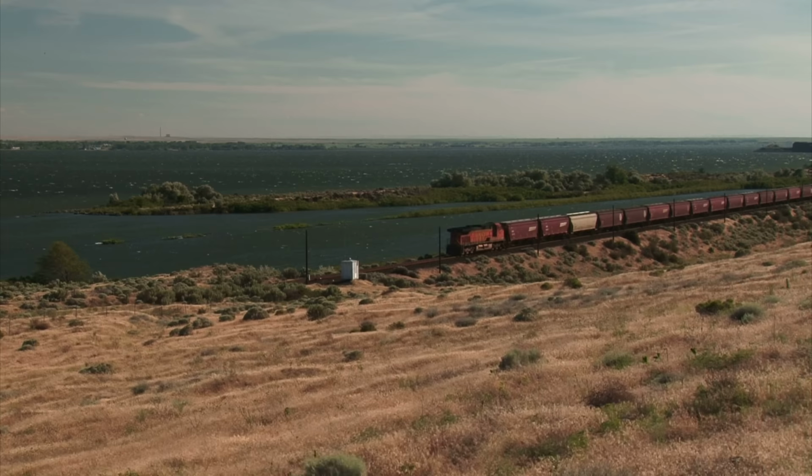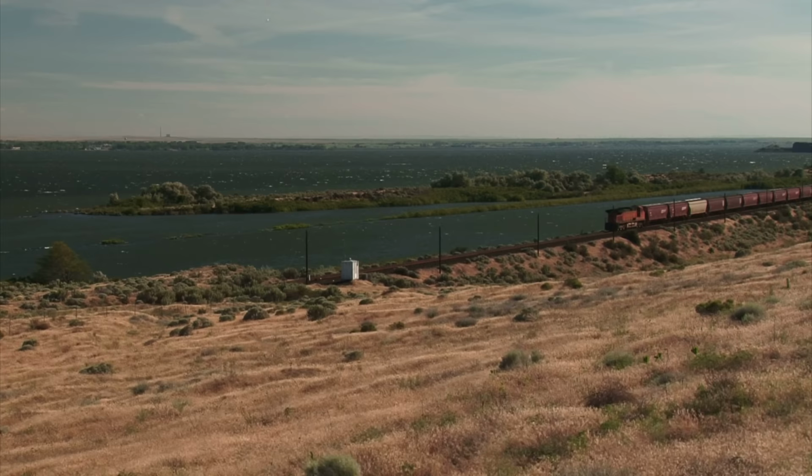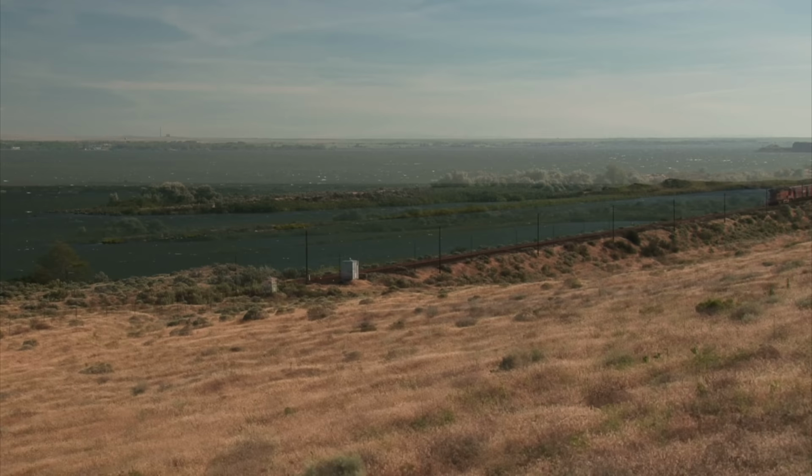Detector, milepost 177.2. No defects. Repeat, no defects. Total axle 402 out.